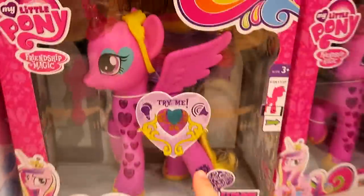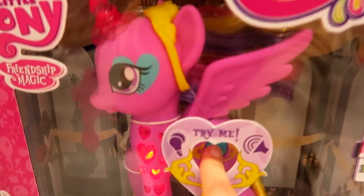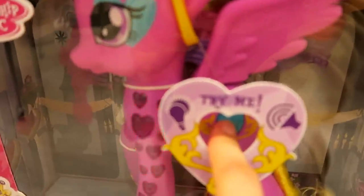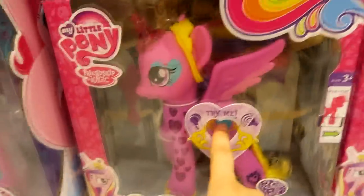We have this old Cadence. My love will give you strength. Okay. You are such a wonderful friend. Thank you. The light and love within you. Okay.